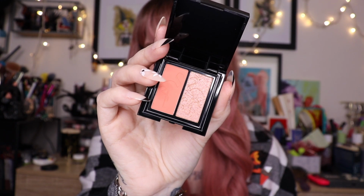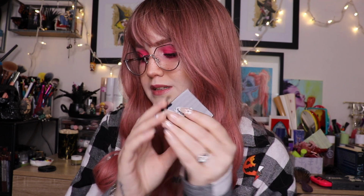And then the last item in here is from Shayna B. It is an eyeshadow duo. Beautiful colors. I just don't see myself reaching for this because I'm not a big fan of eyeshadow singles, even though I do have quite a few. So I think I will hold on to this for a future giveaway.